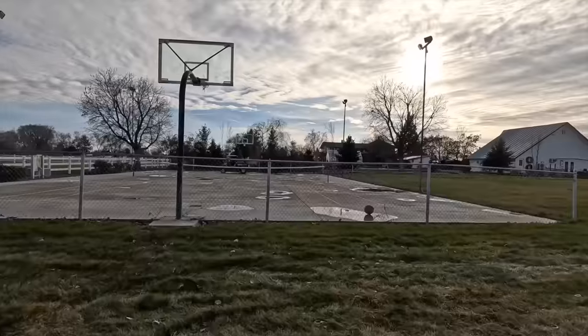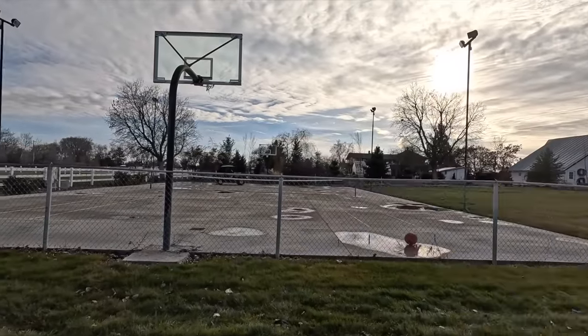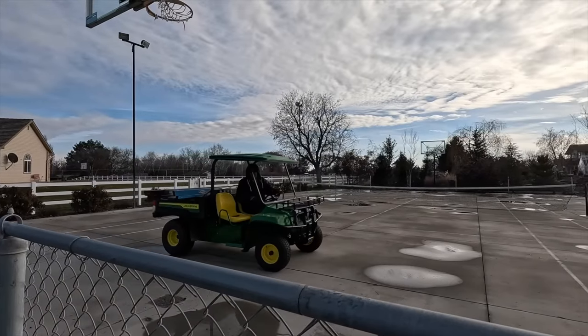I've made pretty good progress out here so far, but I want to go see what's going on out here. Looks like Aaron's putting up the new basketball nets. Looks like he has one done. One done? One done. Nice.